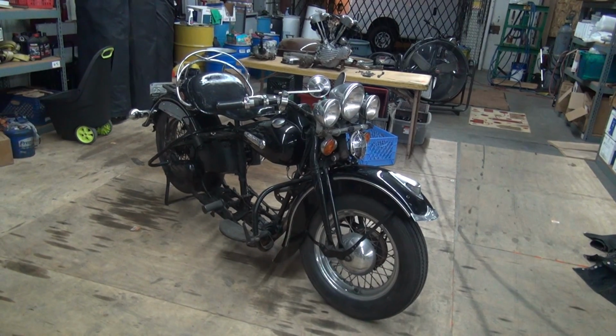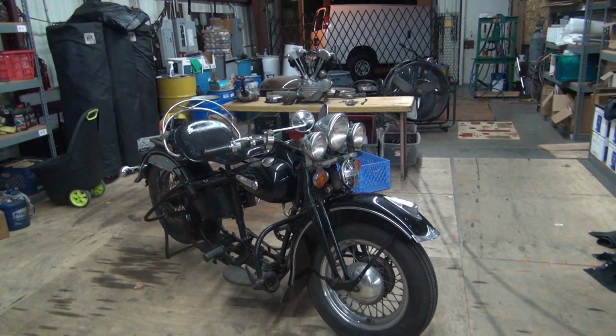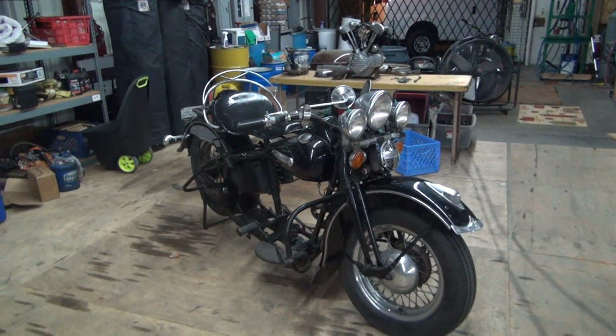And it's a beautiful original paint 47 Knucklehead. In my opinion, it'll clean up an easy 8.5 on a scale of 1 to 10 once it's cleaned up.